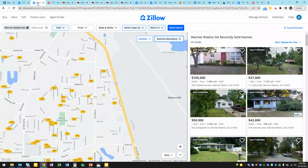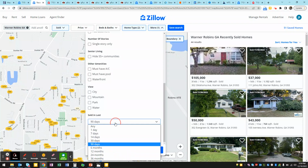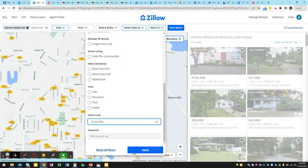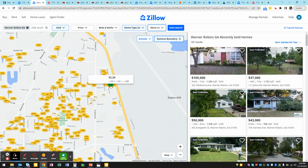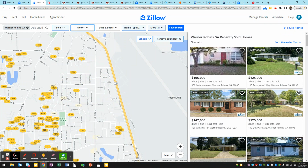So this is how I did that. I pretty much flipped it over to Zillow, clicked sold, and I'm looking at comps within the last 12 months. And here we go. So the particular property we're looking at is right here. I want to see what has sold in that particular area. If I filter these by price and put in 100, notice nothing in my area. This is where the house is at, but they're more towards the west. So that is a little bit alarming, something for me to consider.